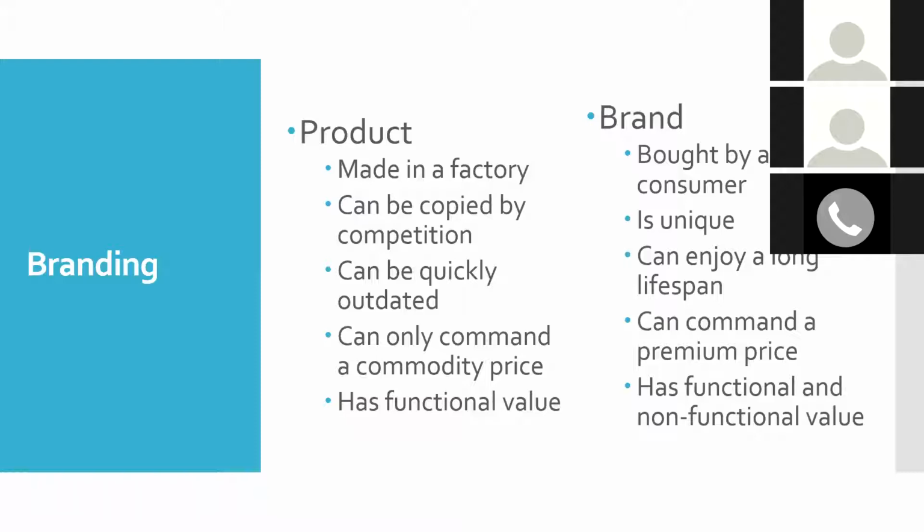A product is simply made in a kitchen or a factory, or is a service that you provide. It can be copied by the competition. Anybody can also offer a jam or a jelly or a barbecue sauce. And it can be quickly outdated because there's always going to be something new, always something different.